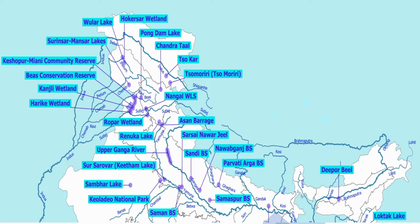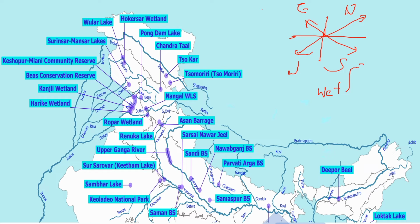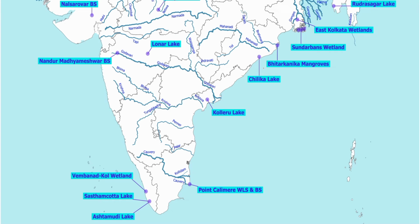So these are the main Ramsar sites in India. Whenever you study the site locations, please study them on a regional basis. That means north, south, east, west, and also if possible divide into north-east, north-west, and so on. Like this you can divide and study the regions. And when a wetland is studied, go to its ecological significance, human significance, and other contemporary aspects. So these are the important wetlands so far designated in India. Please go through the map.